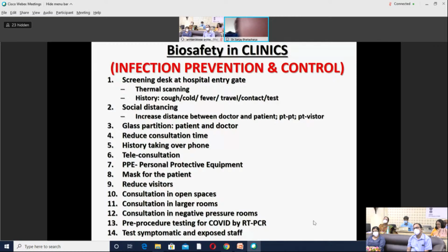Certainly, when you are physically examining the patient, you need to have the appropriate PPE or the personal protective equipment. Here, the two things very important are the N95 mask, and secondly, the face shield or the goggles. And these are very, very essential, along with hand hygiene, to prevent transmission of infection to the healthcare worker. We also encourage the patient and the patient relatives to wear masks so that the chance of transmission is reduced, and reduce visitors. So what we have done in the hospital is reduce the number of visitors to 1 per patient, so that there is less crowding and less chance of transmission, and consultation in open spaces.